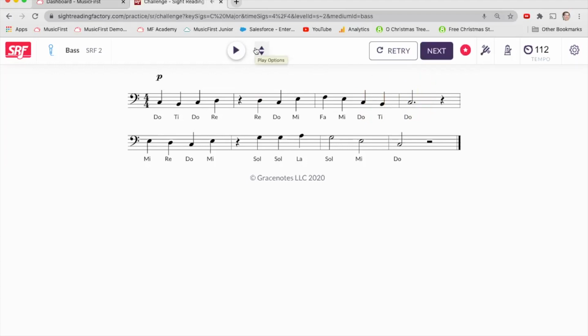Now, what you can do as a teacher with Sight Reading Factory is give your students weekly, daily, monthly, whatever you want, sight reading examples to perform. It does not auto-assess them. It just makes audio recordings. And believe it or not, every student will receive a different example, so no two kids are getting the same one. It's pure sight reading every time. Really, really great way to engage the students and get them sight reading.